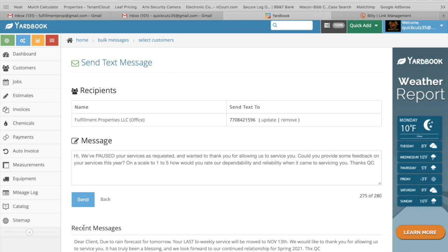On a scale of 1 to 5, how would you rate our dependability and reliability when it came to servicing you? Thanks, QC." Now, the reason why I use those two things, dependability and reliability, is because I know I'm really good at that. And you want to highlight what you're really good at. You know, I didn't say how well I cut your yard. I didn't say that. I didn't say how affordable my prices were. I didn't say that. I said dependability and reliability, meaning that when it's time for me to come cut your yard, did I come cut your yard?